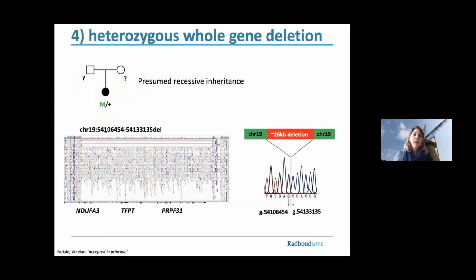And then the last example here is that we found a whole gene heterozygous deletion. I told you that we included only presumed recessive inheritance families, but this is a gene that is known for autosomal dominant retinitis pigmentosa, but it shows reduced penetrance. So in this case, we really have to go back to the family because likely either the mother or the father will carry the deletion, but they may or may not show a disease.